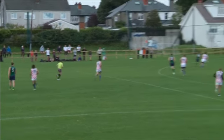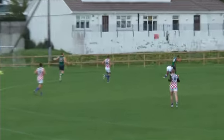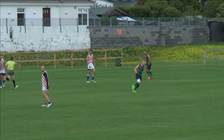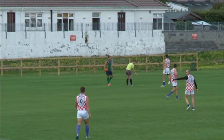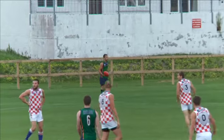Playing his rover, he sends the ball in long and searching. It's won back there by the Croatian defence. The referee has alternated a kick in. He's given a free kick actually to the Irish.